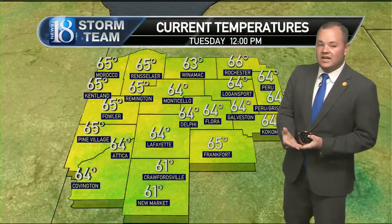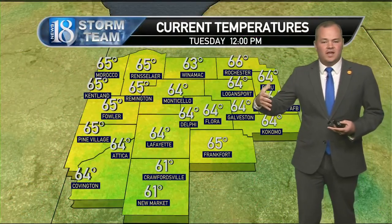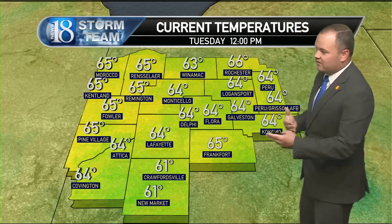But for us here, we just experienced our coldest morning since April 25th, where we got down to 31 degrees. This morning we got down to 36 at the Purdue Airport, thanks to very dry air in place. Dry air, very low humidity. Whenever you have dry air in place, it is very easy to cool, and it is very easy to warm up that air. If you have a lot more water and moisture in the atmosphere, then it's harder to warm things up faster, cool things down faster.